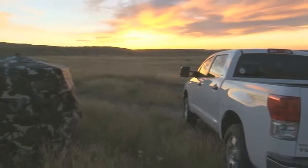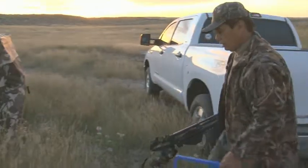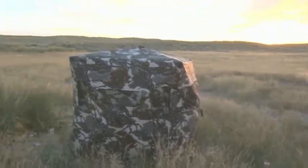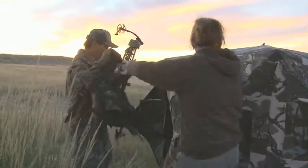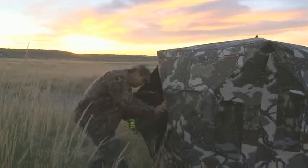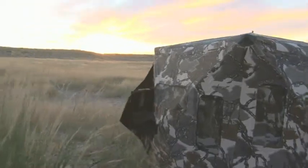Carl heads to the blind just as the Wyoming sun is coming up. The day will heat up fast and pronghorn could come to the water at any time. I dropped Carl off early in the morning to one of our Rhino ground blinds. Typically, when we drop a hunter off in a blind, we stick close by in a pickup just to keep an eye on him.